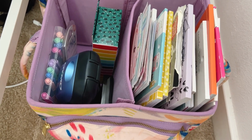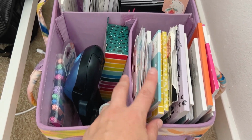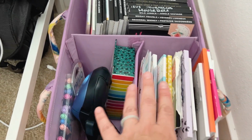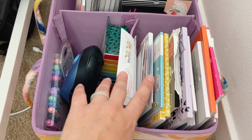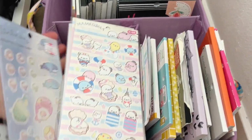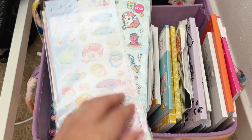Okay, I also have ink in here because I'm working on some other projects, but as far as sticker books, I have Happy Planner there. I have some mixed stuff, but when I first had this organized, it was Happy Planner and then a mix of brands here. And I have Simply Gilded. I have these cute stickers I just got from Daiso, well, a couple weeks ago. How cute are these? Very summery ones.